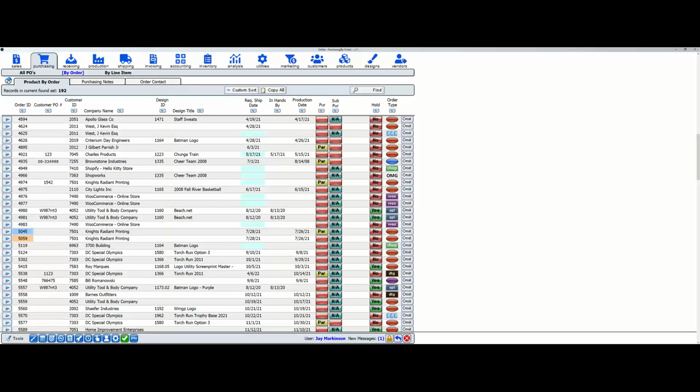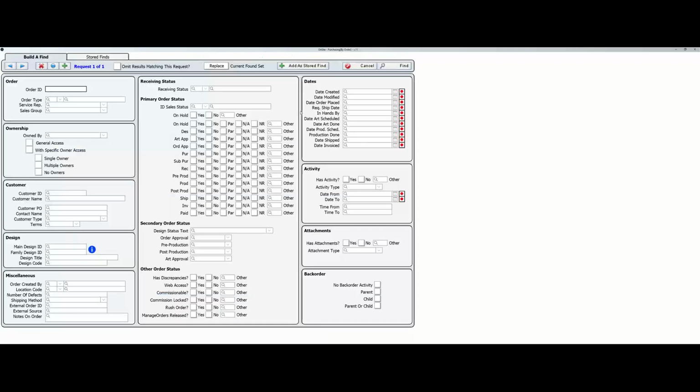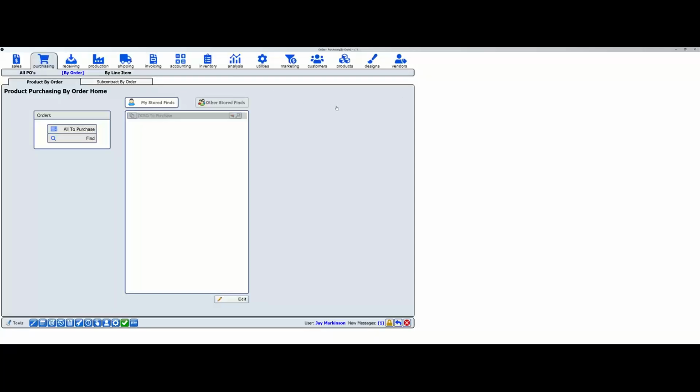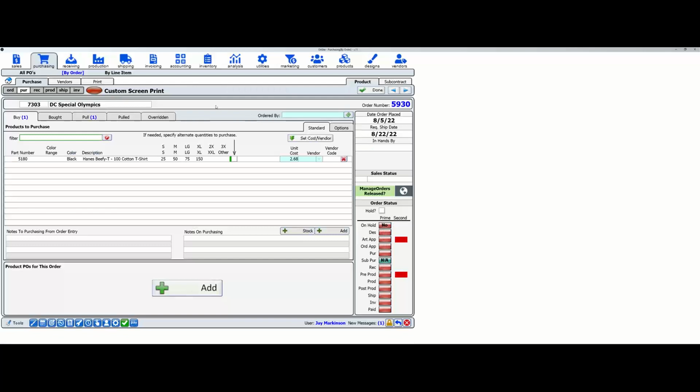If I wanted to narrow it down to DC Special Olympics, I have a little stored find here, or I could just do a search. So I showed you the stored find, but I can also just do an ad hoc search. I can search on whatever I want, and that'll bring up all of the matching data. So in this case, just find me all the DC Special Olympics, and there's all my DC Special Olympics orders that need purchasing. If they've already been purchased, they will not show on this list. So you can think of this as a work queue. And this work queue is where the person actually works from. So if they were going to do the purchasing, they would go here.